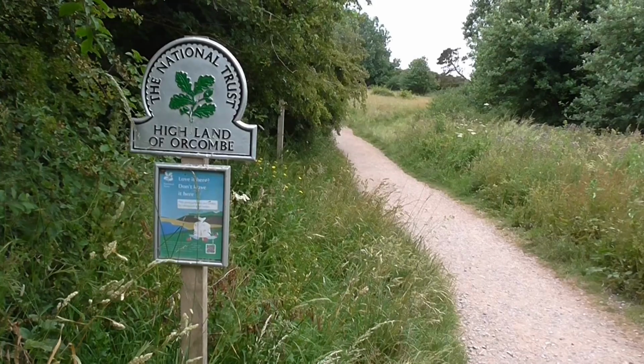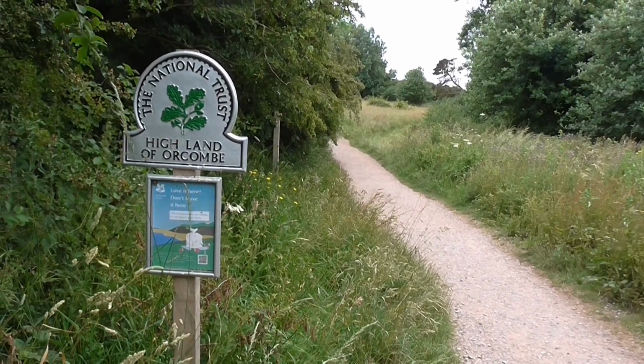As you set off from Exmouth, the path winds along the dramatic cliffs, revealing panoramic views of the Jurassic Coast. I'm expecting to take the best part of 2 hours. It's about 20 degrees centigrade and the sun's behind the clouds, so it's not too hot. The first place we're going is Orcombe Point.